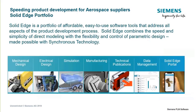Data management is very important. All those previous pillars can create a lot of information, and being able to manage that in an efficient way is very important. And then having cloud-based solutions like our portal, which allows you to share your data in a controlled way with customers and suppliers, is very important as well.